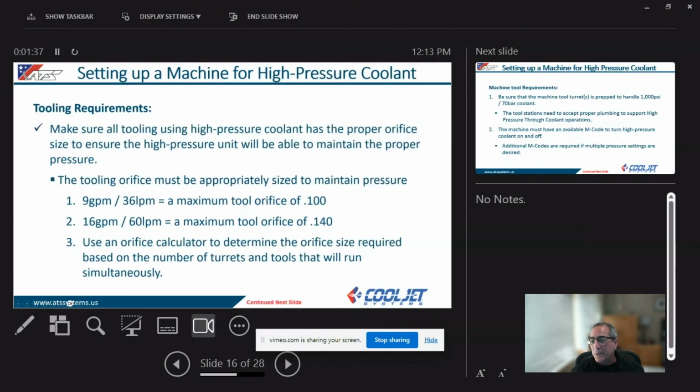Just to show the importance of orifice sizes, in point number 1, your standard size of systems out there is around 8, 9, 10 GPM depending. And that requires a maximum of 100 thousandths orifice in order to maintain the 70 bar, 1000 psi pressure. 1000 psi is what I call probably the golden number. There are some situations where you need higher pressure, and that's typically with the delivery of oil. Water soluble, you're generally good enough always at 1000. You only go up higher on pressure when you need to get more volume through the orifice.